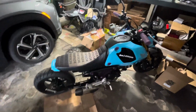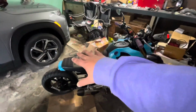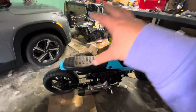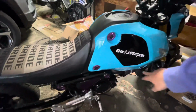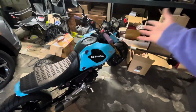When you buy it stock, you have the body. It looks amazing. Don't mind the seat, guys. Pretend this is a stock body. It is, I mean, it just has the purple dress-up kit. But stock body-wise, I'll post a picture right here. It looks amazing. You have everything you can mod, like the little purple washers and all that. The seat, obviously. The grips, you can do all that.